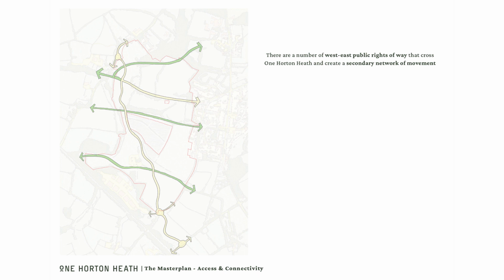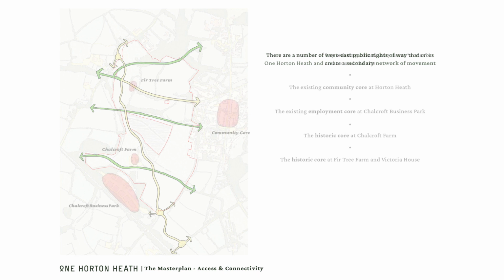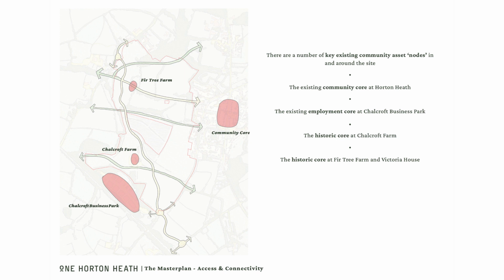Now that we know broadly how and where the site connects into its context, we can start to think about what the development can do. As a starting point, it must support the existing community assets in Horton Heath. This includes the community core in the centre of the village, the employment core at the business park, and the historic cores at Chalcroft and Fir Tree Farm on the site.